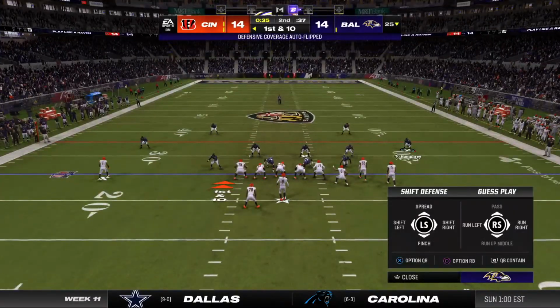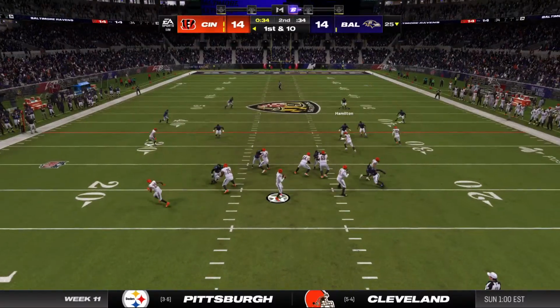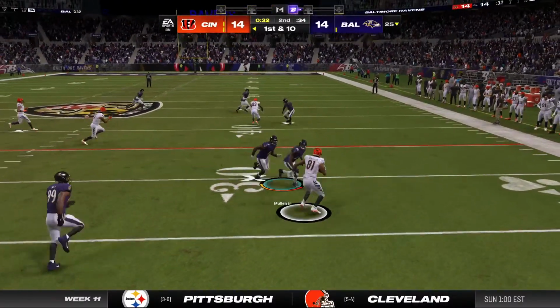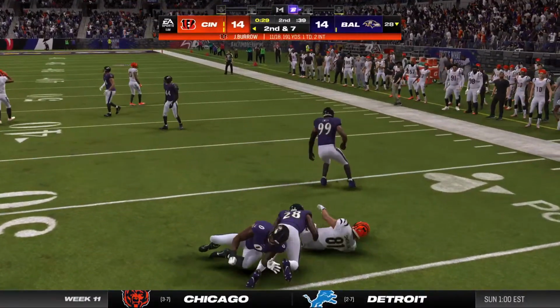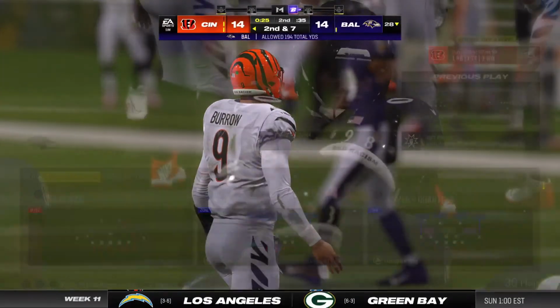35 seconds, all that remains in the first half as they come up on first down. From the shotgun, it's Burrow. And it's caught on the right side, it's Smith. And he'll be upended at the 28-yard line. Just a 3-yard gain there.